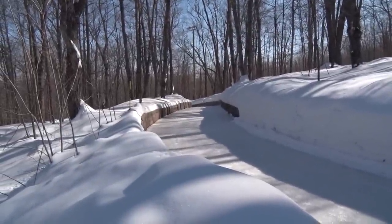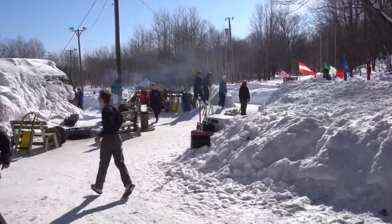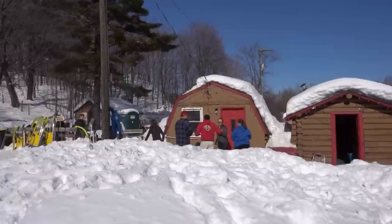This luge track, Lucy Hill, is the only one of its kind in North America, and there are other artificial tracks in Salt Lake City, Lake Placid, and in Canada, but we have the only flat track natural luge hill in North America. What that means is we have people here that come from throughout the U.S.